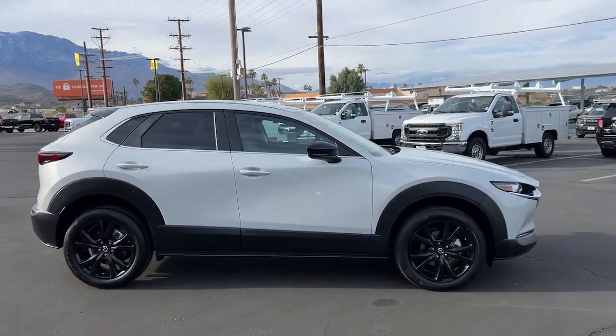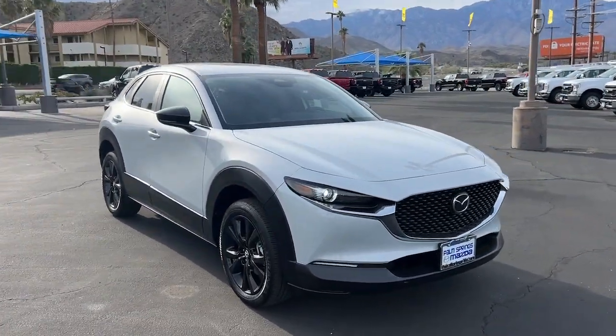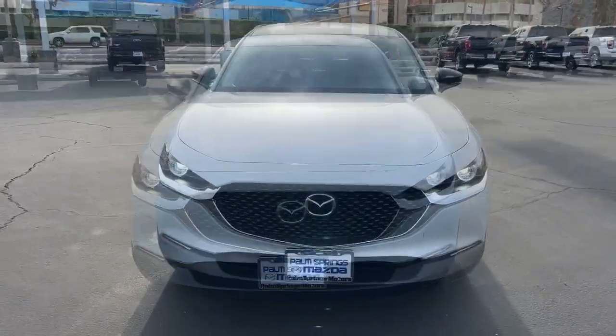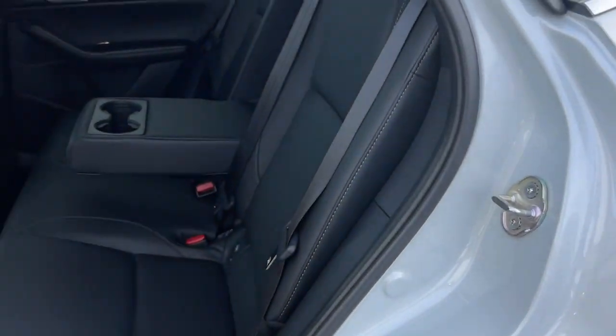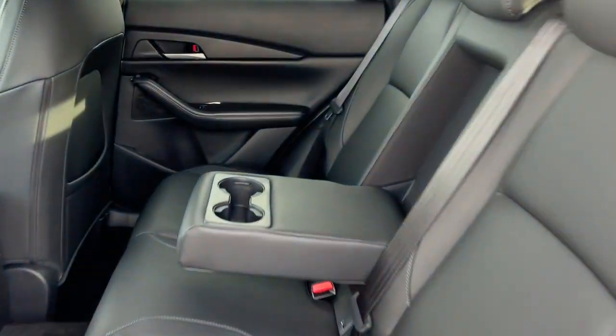elevate your driving experience. The following are some of this vehicle's highlighted options: Apple CarPlay and/or Android Auto, keyless entry, backup camera, heated mirrors, aluminum wheels, dual zone AC, steering wheel audio controls, electronic stability control, alarm, rain sensing wipers.